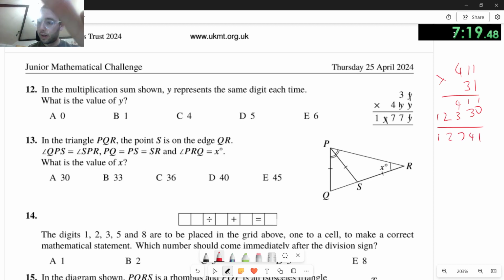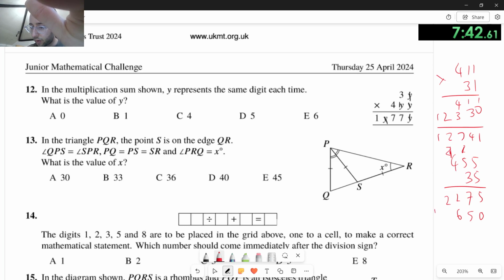Okay, definitely not 1. Let's do 6. Let's do 5, because it's fun. 5 times 35. 5 times 5 is 25. Add 2 is 27. 5 times 4 is 20. Add 2 is 22. 3 times 5 is 15. 7 becomes 16. 3 times 12, that's 13. Nope, this is also wrong.